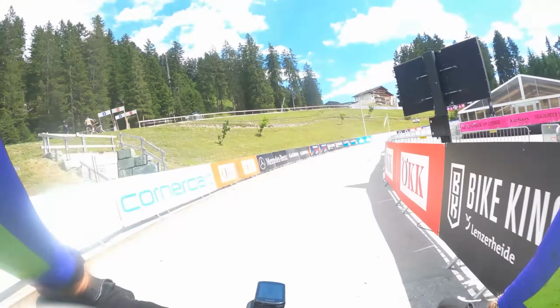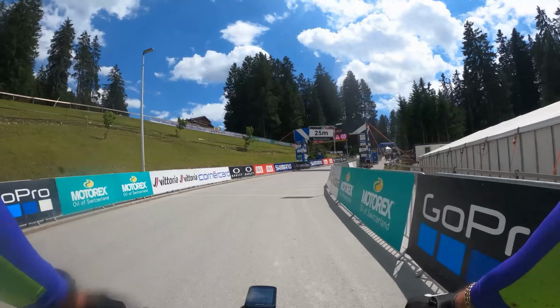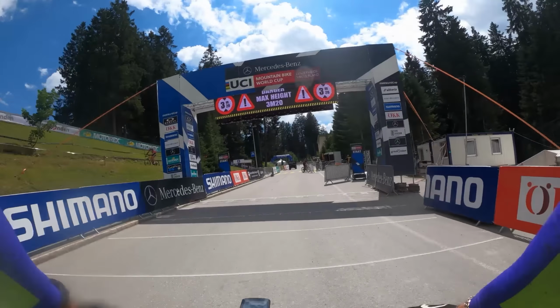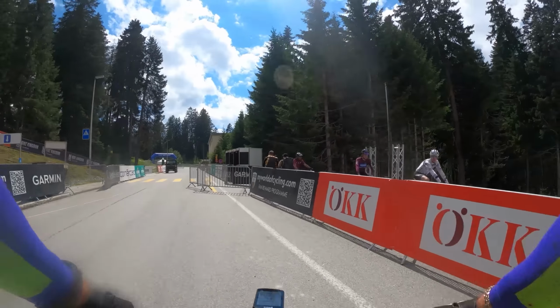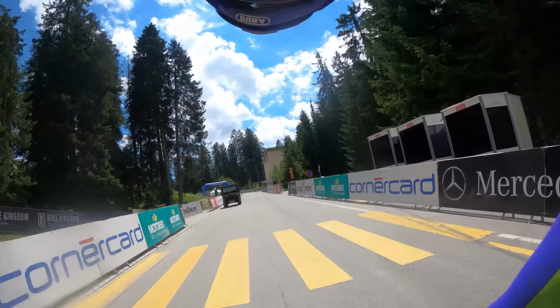Last year I was happy to catch the last top 10 position here in the 8th lap, and getting my first top 10 result. Hope for another one on Sunday. Would be great. That's it.